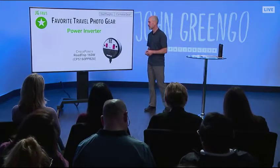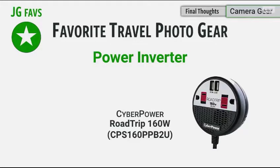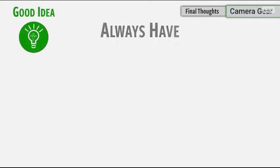Power inverter, there's probably a lot of good ones out there, but something like this where you get a couple of plug-ins and a couple of USB ports, because there's a lot of cameras that you can charge off the USB ports, just like our phones.